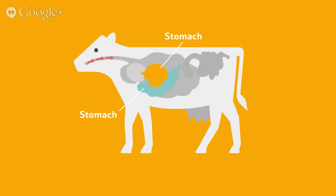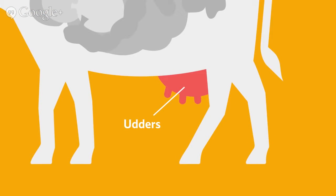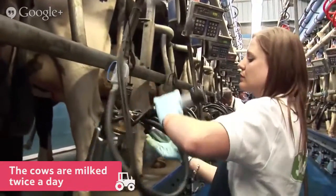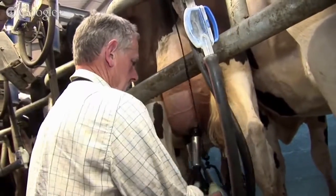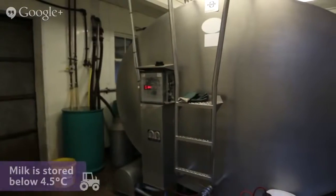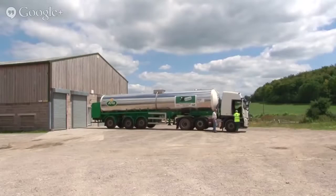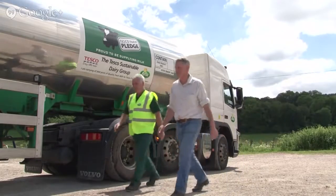After the cow has eaten the food twice, all the nutrients are fully absorbed and can now be turned into lovely milk. The cow's milk is stored here in her udders. At this farm, the cows are milked twice a day, once in the morning and once in the afternoon. The farmer attaches a milking machine to the cow's udders like this, and the milk is then gently squeezed out. These tubes take it to a tank, where it is stored below 4.5 degrees Celsius to keep it fresh. It's kept here nice and chilled until it's collected by a milk tanker and then taken to the dairy to be pasteurised and bottled ready for you to drink.